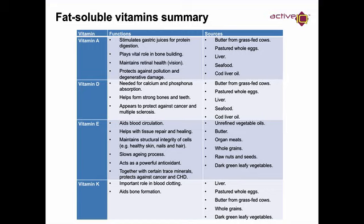Vitamin D. Vitamin D is needed for calcium and phosphorus production. So very important to the energy system, because we're looking there at calcium and phosphorus as well. It helps us form strong bones and teeth, and it also can protect against cancer and multiple sclerosis. Again, we're looking at some very similar sources: butter from grass-fed cows, whole eggs, liver, seafood, and cod liver oil. You can also get vitamin D from sunlight as well.